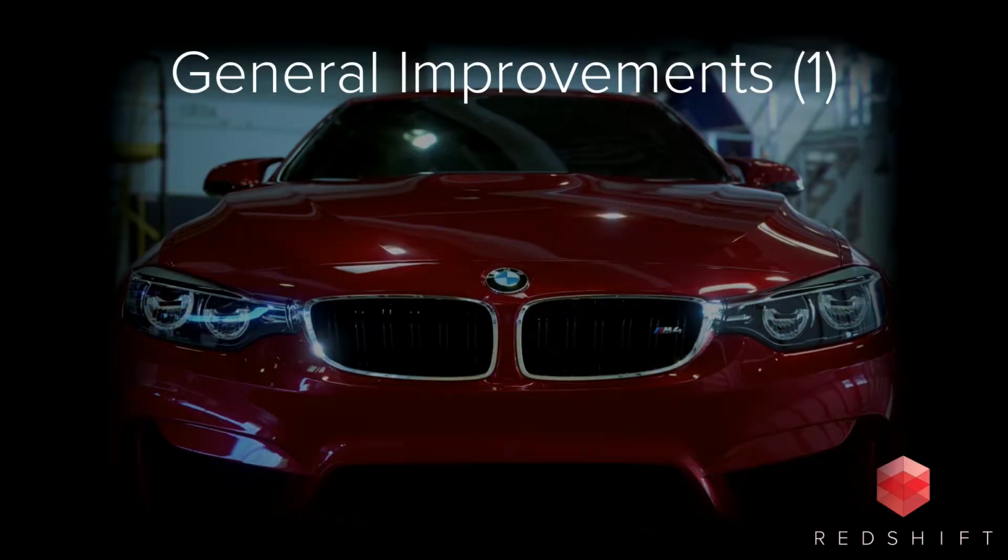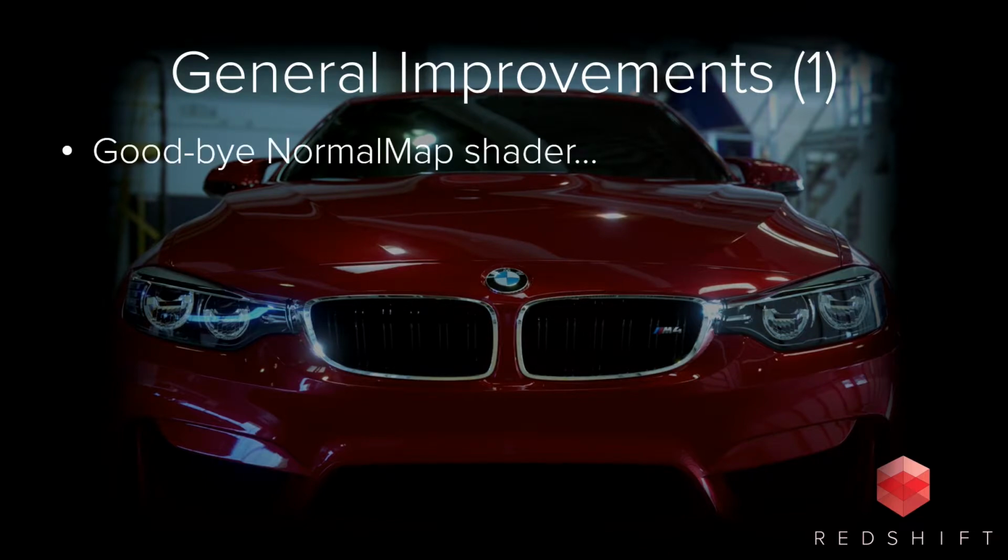So throughout the year, we had new features, we fixed bugs, and we also tried to make general improvements over the features that we already have. And sometimes we get rid of ones that we don't want anymore. Our normal mapping shader, goodbye.